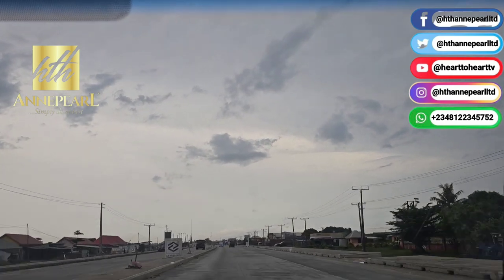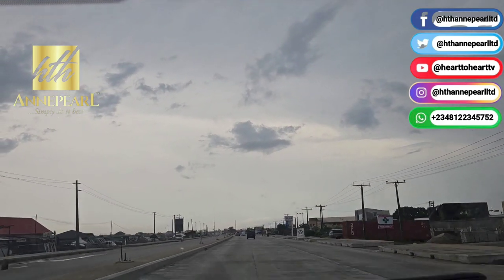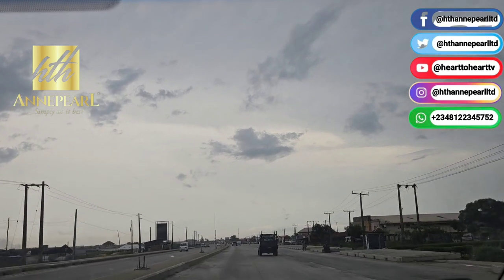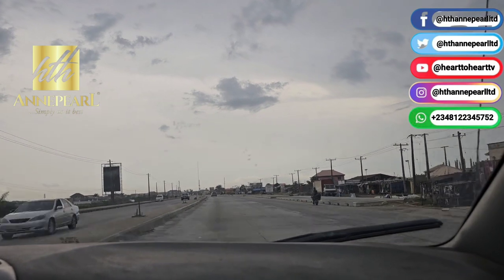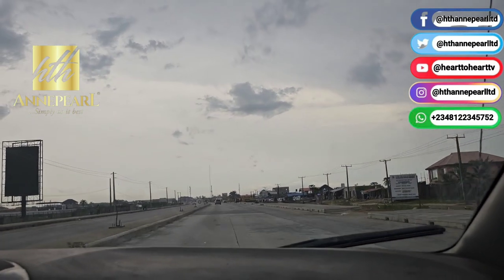Not so quick. Now, for you to get good value for your properties, you need to learn the habit, the art of keeping it for a while before you sell, so that it can appreciate. You give it time to appreciate. And it's that time that you are buying, that's what will make it appreciate.